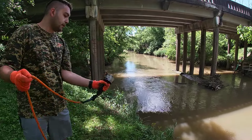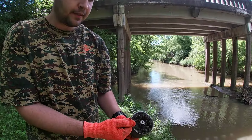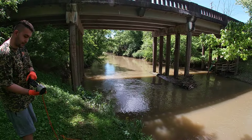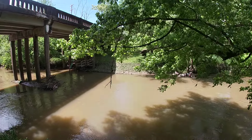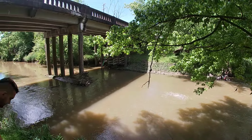Let's see, first find, a nail. Actually two and a half, yeah. Right here. Right there. We're still going, but right here.